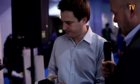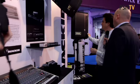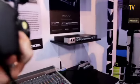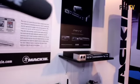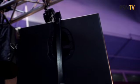Okay, fantastic. And if we move on to the HD range, now these look quite exciting. There's a number of them. Would you like to take us through them, and first of all, how long did it take to get this together, the actual array? Fly and array this? Yeah. This was flown in about 15 minutes, put together and flown. It's a very simple array. All of the HD series is designed from the ground up from one of our sister companies, EAW, and I believe you're going to speak to them shortly.